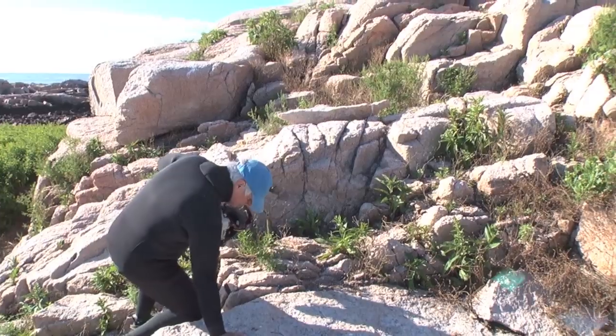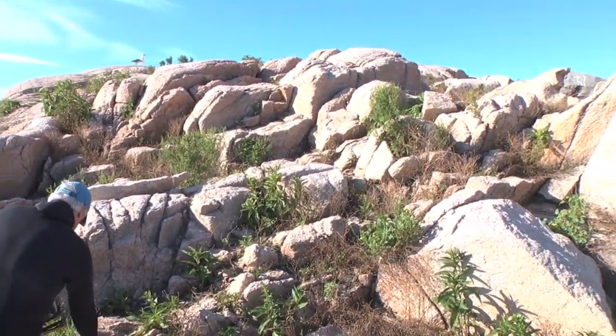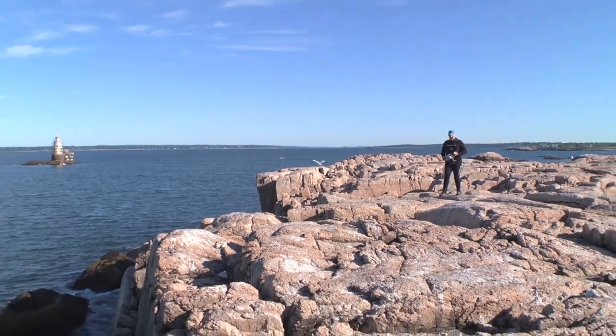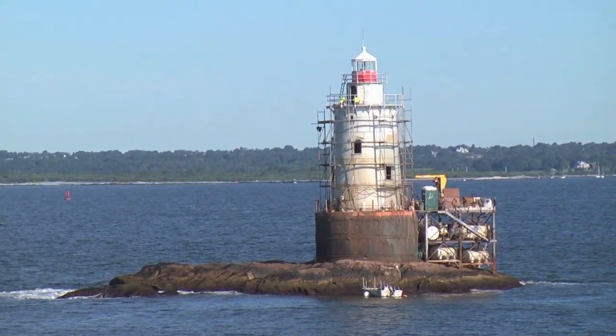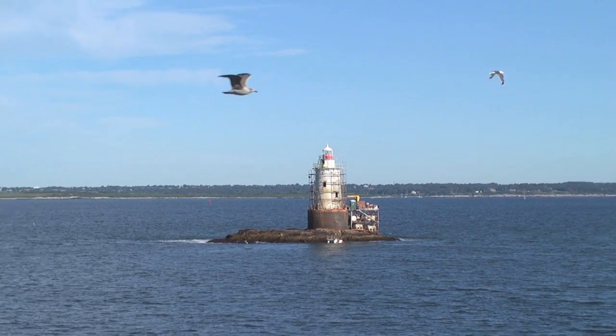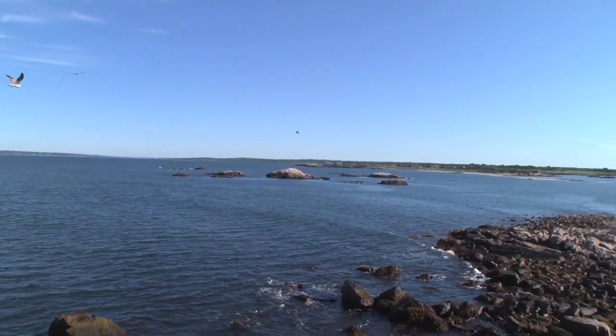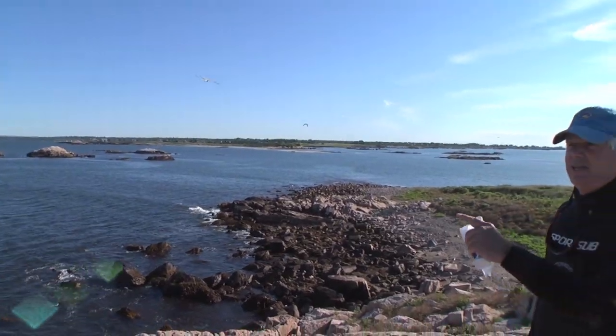Continuing to the extreme western part of the island, we found ourselves scaling a massive granite outcropping, but were rewarded with a magnificent view of Sakonnet Point, the river mouth, and the open Atlantic. Hey, there goes our electric kayaks.